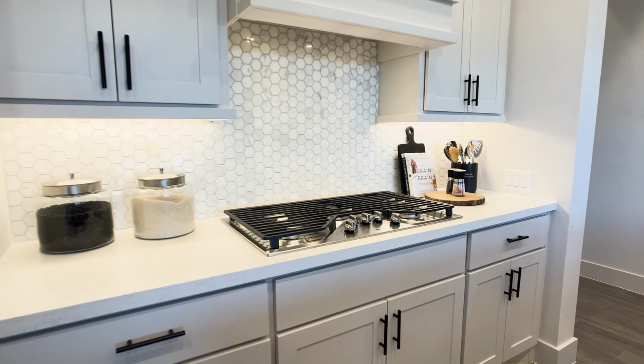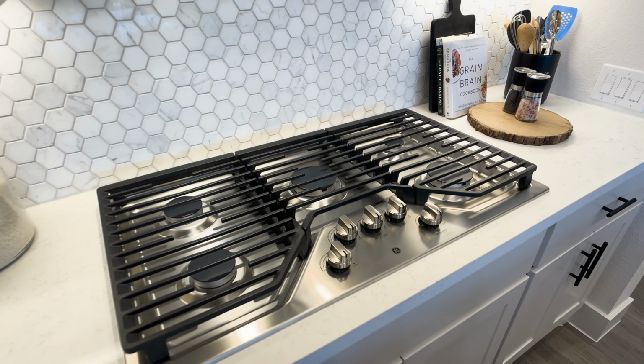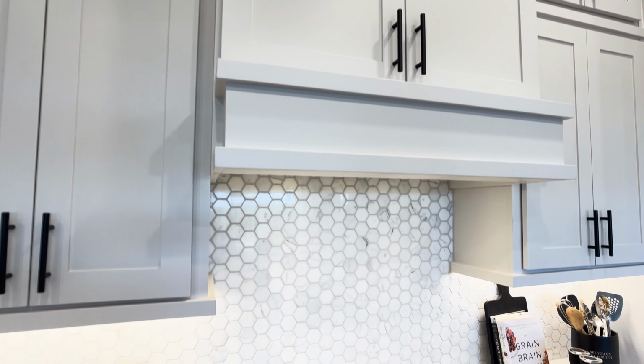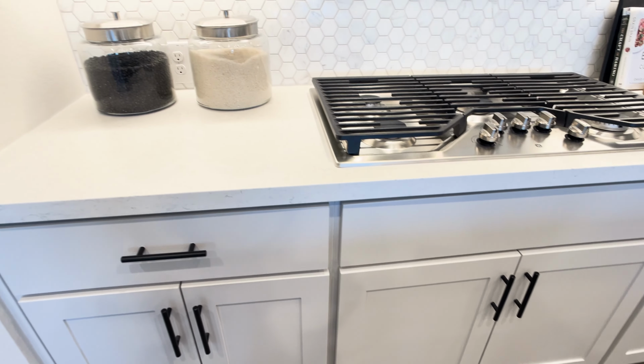In this home, they have a 5-burner gas stovetop. They use very light colors in the kitchen to keep it light and bright. I like that hexagon kitchen backsplash going up to this under cabinet vent hood, and it just ties in all the colors that are here in this kitchen.